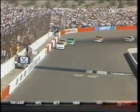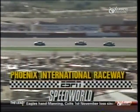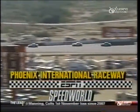We welcome you, those of you who have been watching tennis. We are at Phoenix International Raceway. The Checker 500 Winston Cup race from Phoenix International Raceway. We are here on a beautiful Sunday afternoon. Phoenix International Raceway hosting the Winston Cup Series for the first time ever. The race has just begun.